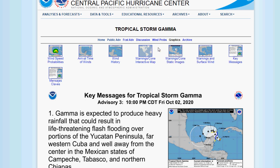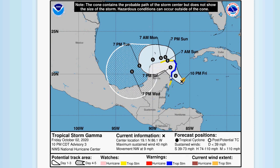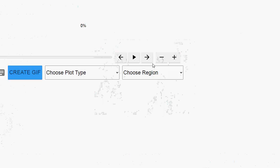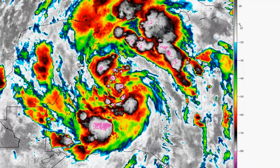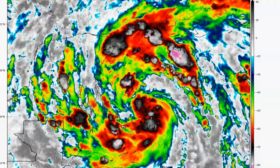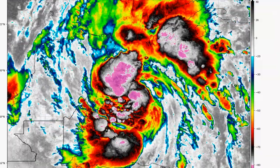So let's look at the warning cone here. So this is pretty much what they have. And then they have it crossing over the Yucatan and then emerging out into the Gulf of Mexico. Right, tropical storm warnings are in effect for large portions of the Yucatan right now. So let's look at the current satellite image of Gamma here on Tropical Tidbits, and you'll definitely see it's got tropical characteristics there. Yeah, it's a bit of a mess, but it is a tropical storm nonetheless, and it is going to have impacts. And then we're going to have to watch and see what it does after this.